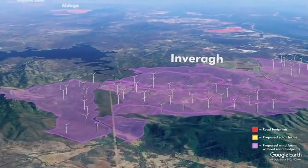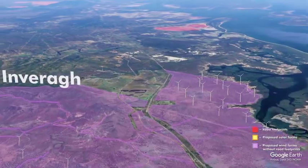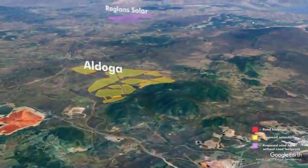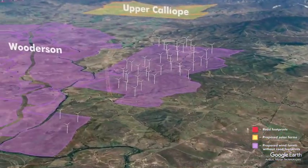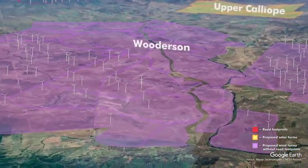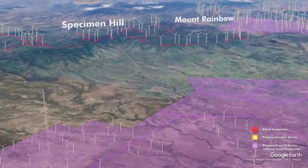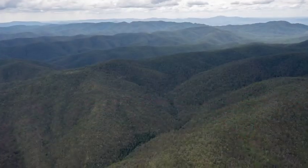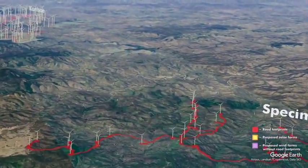I don't have the footprint for this Inverra wind factory, but I do have the locations of the turbines. Aldoga, there was classified of concern forest there. That was cleared a few weeks ago. The offsets there were a scam. Moving into Specimen Hill, this was approved by Plebiscite, or the federal government, 2 years ago. This should not have been approved. Beautiful, beautiful range of mountains.